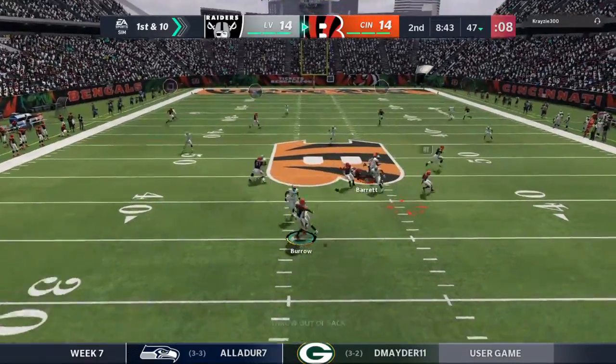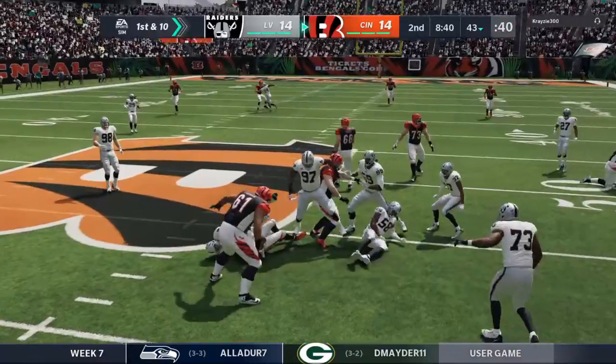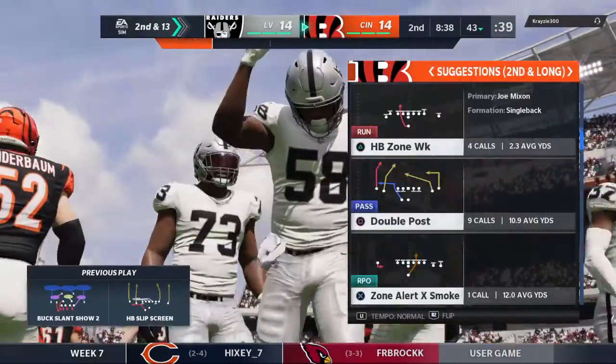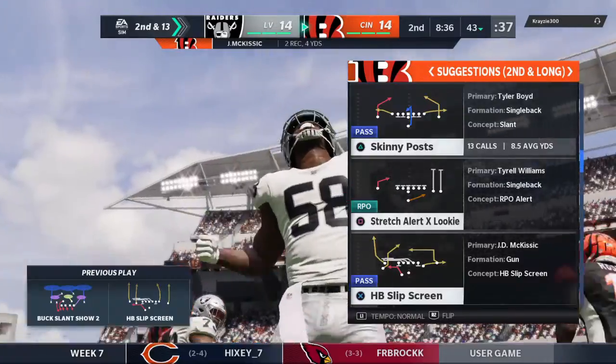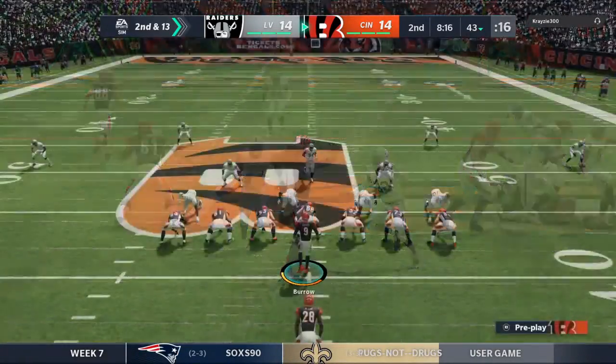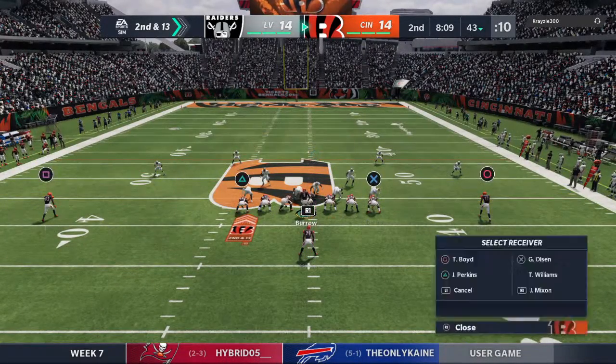First down. Here's Burrow. Now they go screen. It's complete, and they went the wrong way there, losing yardage back at the 43-yard line. But despite the completion, they're going to wind up losing 3 there. 2nd down. The loss of 3 on that first down pass play. Now 2nd and 13.